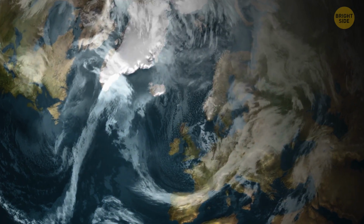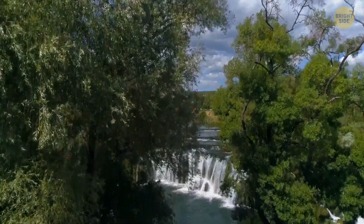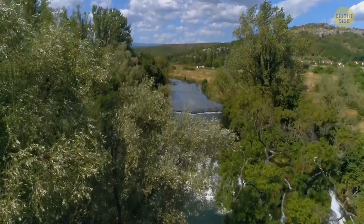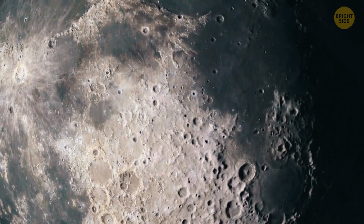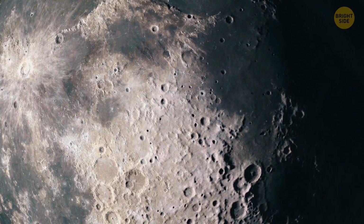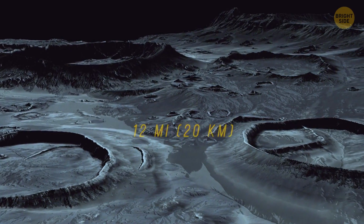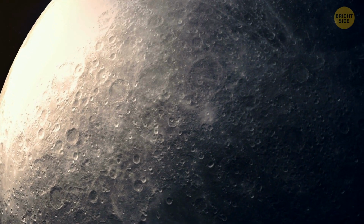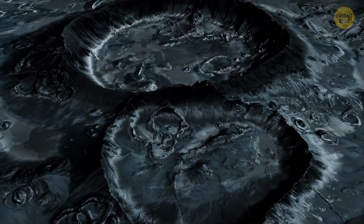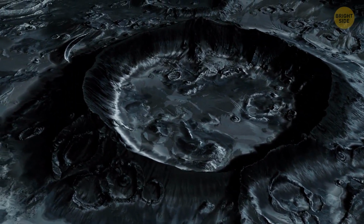For comparison, there are about 190 identified impact craters on our planet. Many of them are hidden by vegetation or covered with water. But if we speak about the moon, the number is so much greater, several million, and around 5,000 of them are more than 12 miles across. The moon is less seismically active than Earth. That's why these craters and other ancient formations stay in perfect condition for centuries.